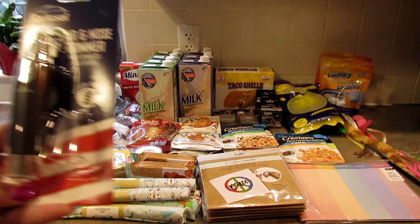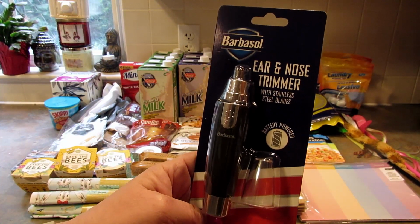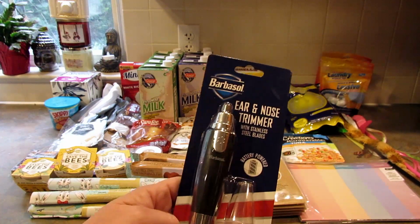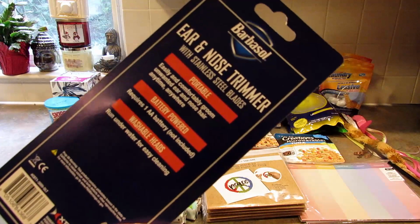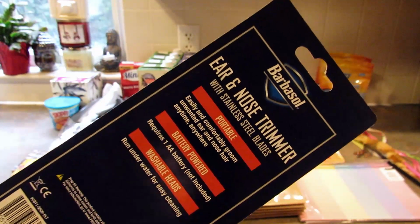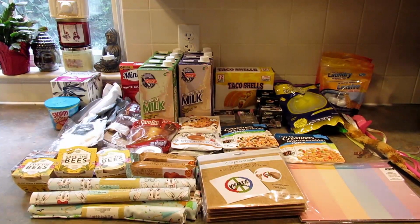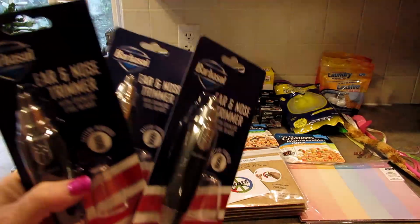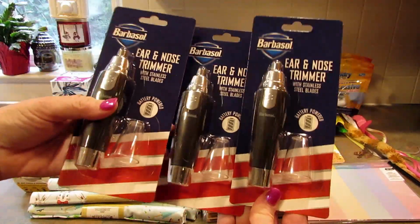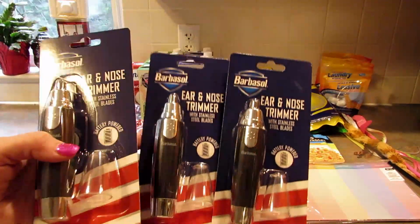But I saw her with these, and these are the Barbasol ear and nose trimmers with stainless steel blades, and they are battery powered. I don't know how well they work. It takes one AA battery. They have washable heads, and I got distracted. There was a cardinal right outside my window. So I ended up picking up three of these for all the guys in the family or the girls, whoever wants them. So I grabbed three of those.